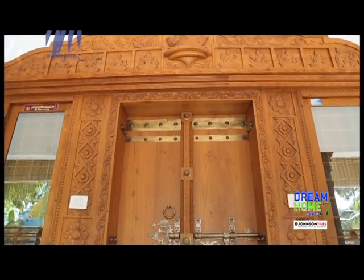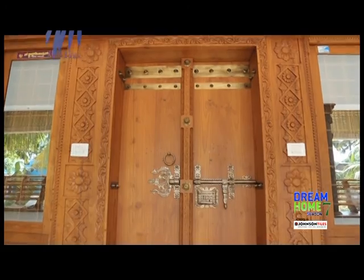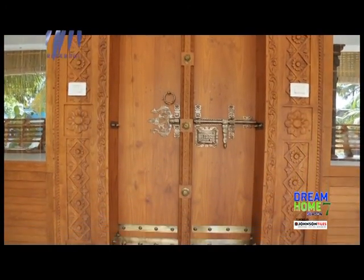5 out of 10. Ms. Sudha? I totally agree with what Jibu said. There's been a lot of work that goes into it. That's what is so disappointing. Starting from the entrance door, you find extensive woodwork, carving on the front door and around the courtyard. It's a courtyard by itself.